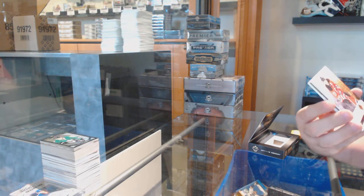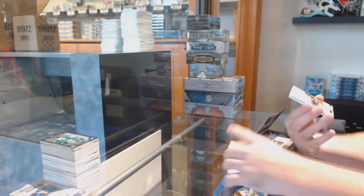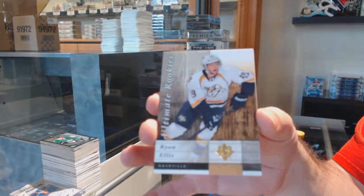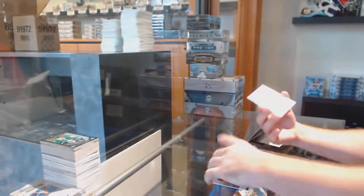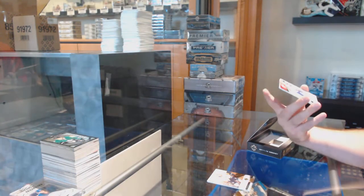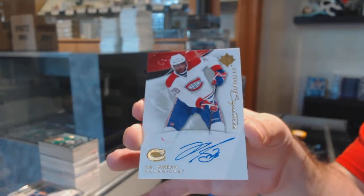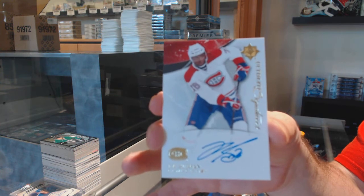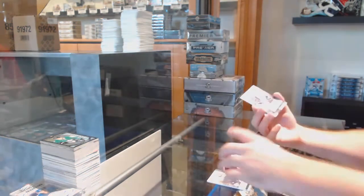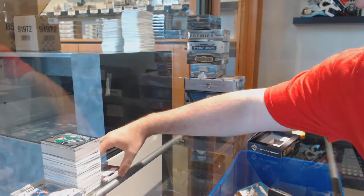For the New Jersey Devils, 399, Ilya Kovalchuk. For the Nashville Predators, Ryan Ellis to 399. Nice. Ultimate Signatures, PK Subban for the Montreal Canadiens. PK Subban. And a dual jersey of Luongo for the Vancouver Canucks, we got 97 of 100.